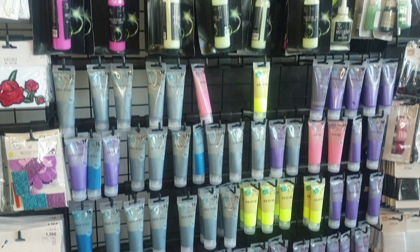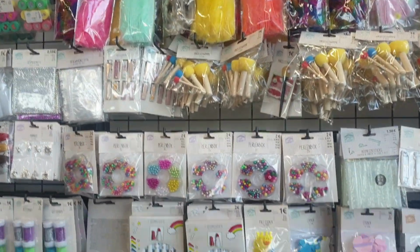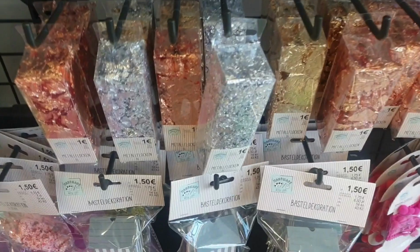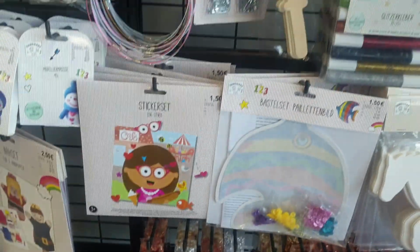This is one of my favorite shops for shopping for school supplies. That's Teddy. They have so many lovely things. I'm just showing you the fun artsy stuff that you can pick up now that the children are on vacation, just something to keep them busy. Oh, these are lovely, aren't they? These are like gold flake stuff. I probably would use them myself.